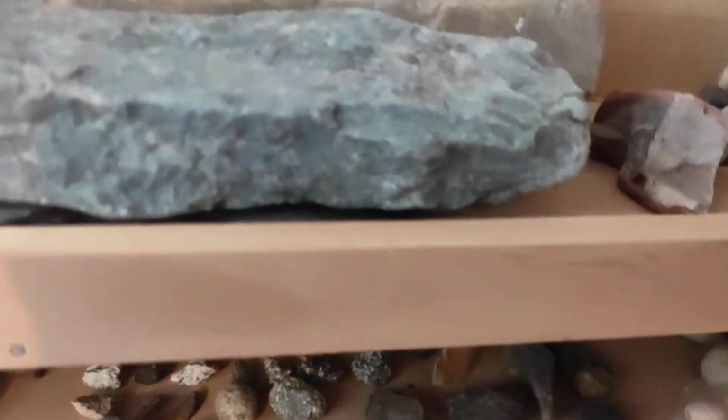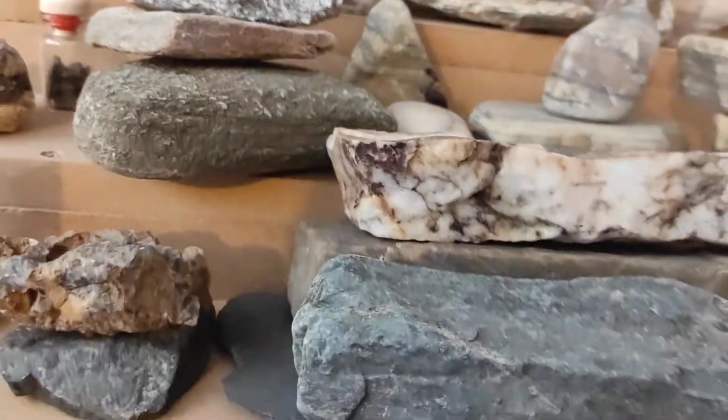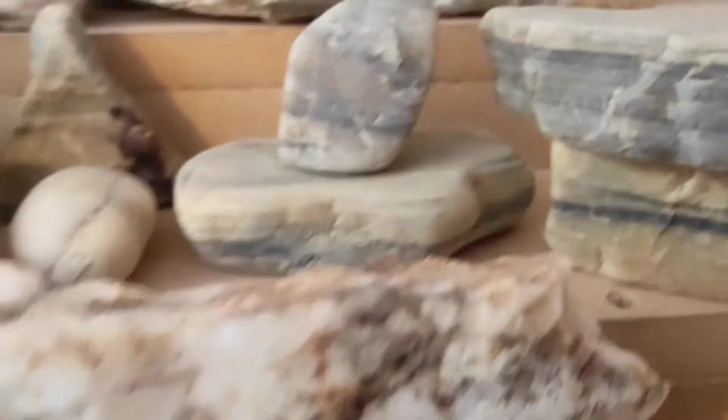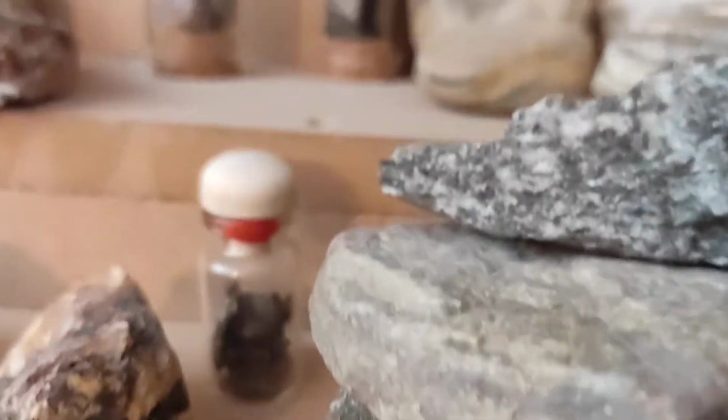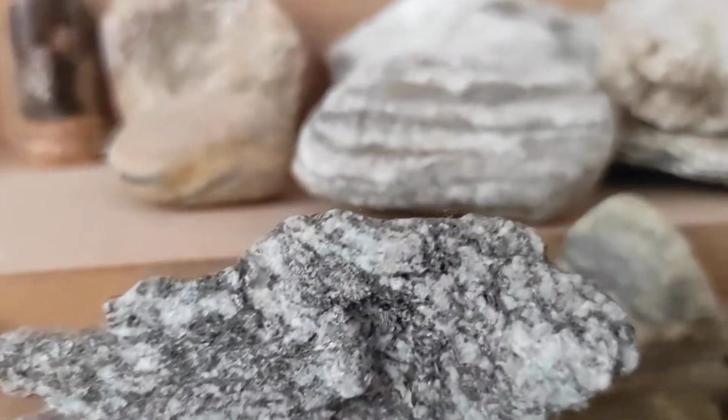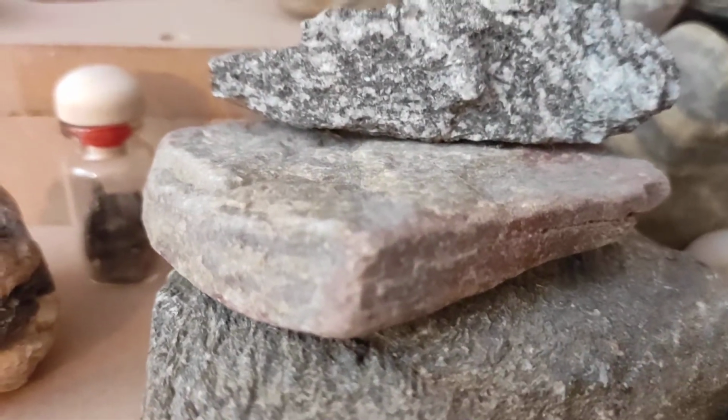Here we have also just a nice piece of gneiss. Here we have just more gneiss. You can see with nice layers. Very pretty. Here's a piece of schist, and some more schist here. This is from the Swiss Alps. And then I don't know what rock this is, but it's cool.